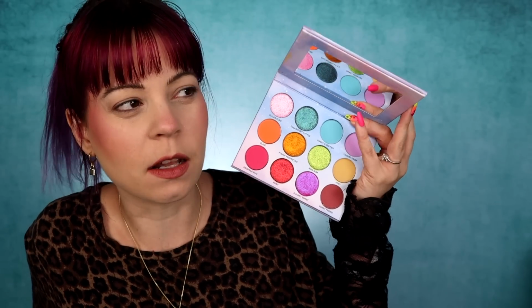When I saw the sneak peek, I was like, oh my god, that is the cutest thing that I've ever seen. And this palette is so colorful, it's so summery and springy, and cute but fun and interesting at the same time. I don't think I've seen a color story quite like this before. You might think it's a rainbow palette, but it's really not a rainbow palette at all.